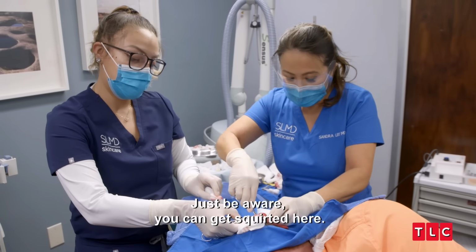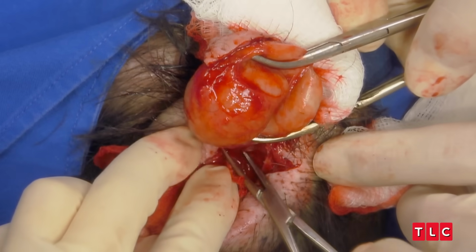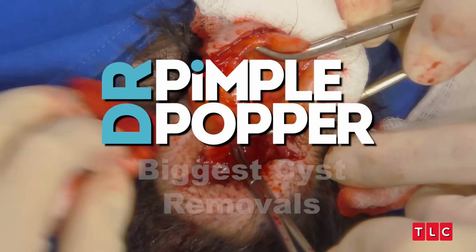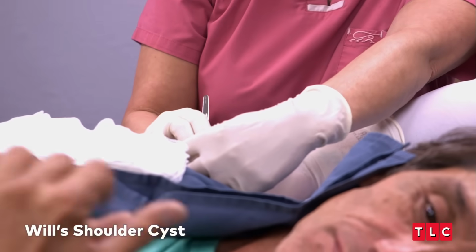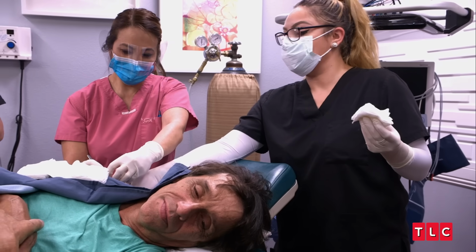Just beware, you can get squirted here. This old cyst is doing exactly as I hoped it wouldn't, but kind of expected, bleeding really well from a nice big vessel there. So I really had to take my time and find it. Got to hemostat that and get a good grip on it. Okay. Just be careful. Even though I think it's a lipoma, it might be a cyst.